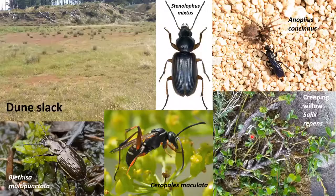And also in amongst the dunes, you've got dune slacks. These are areas where the ground is just about at the water table. So in the winter, probably just now with the weather we've been having, these will be wet and possibly, in the case of this one here, flooded, and will remain wet or flooded through the winter and will dry out in the summer to become damp or maybe slightly drier than damp. But that seasonal fluctuation creates conditions that support a particular suite of species.